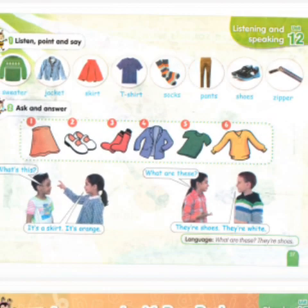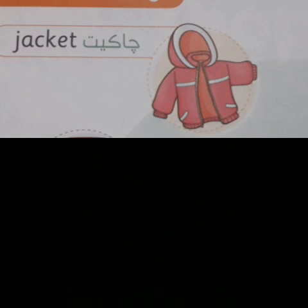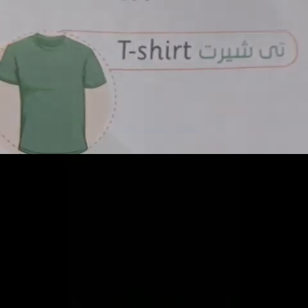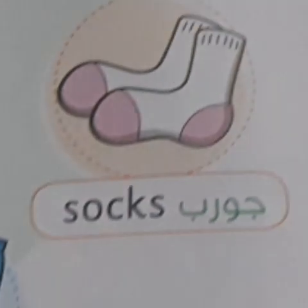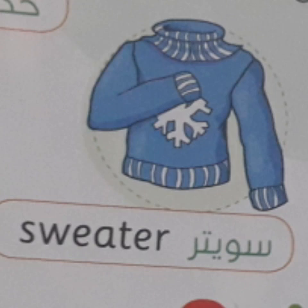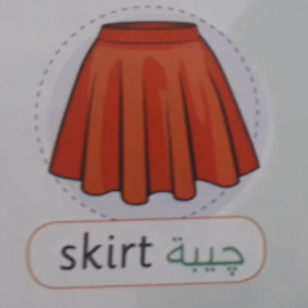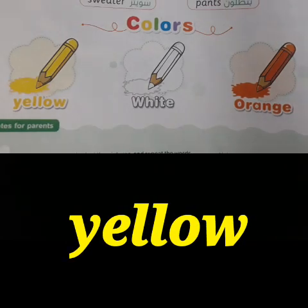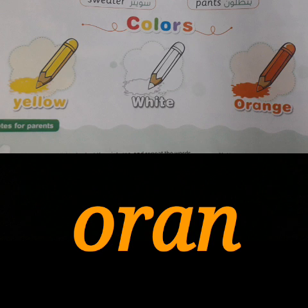Look and repeat. Clothes. Jacket. T-shirt. Zipper. Socks. Pants. Sweater. Shoes. Skirt. Colors: yellow, white, orange.